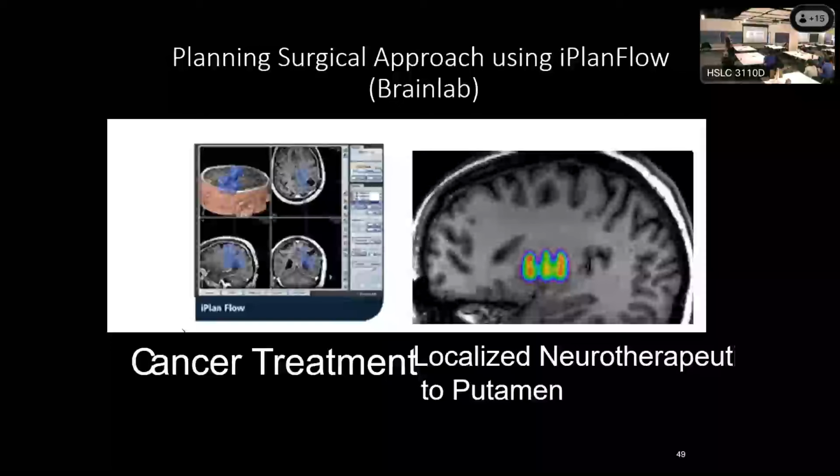Here, the idea was to just treat the putamen. So 3 catheters were used because of the oblong shape of the putamen.